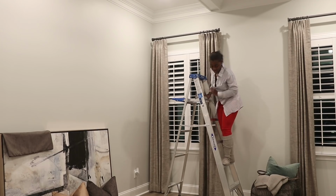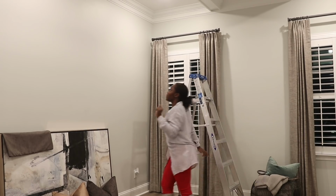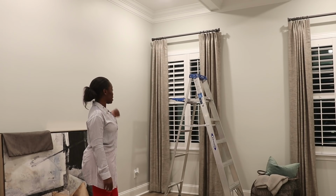You guys may not be able to see it, but I'll have pictures because I'm going to put a blog post up to discuss in full detail about drapery and the install and all that stuff. All right, so you guys, that is pretty much it. I'm going to call it a night.